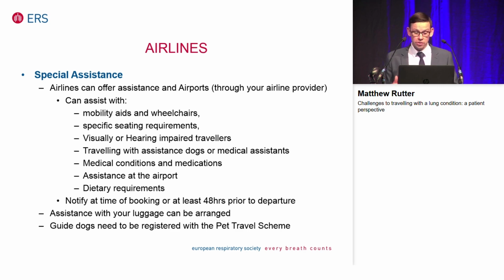You can also get assistance at the airport, should you need ferrying around. And also they have the dietary requirements. You want to make sure that you notify them at the time of booking, or at least 48 hours prior, because otherwise you won't be able to get it arranged. They can arrange for you to have assistance with your luggage, and I think this doesn't just mean putting it in the hold, but I think they will also help you with your hand luggage around the airport. So that's something to take into consideration.